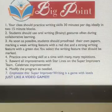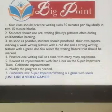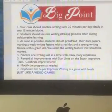Super Improver writing is a game with levels, just like a video game. Yes, that's the beauty of the system. It's just like a video game. With levels, master a skill, move on to a new game. Kids love video games because they're constantly challenged, but not too much, and they love moving up levels. That's what to emphasize.